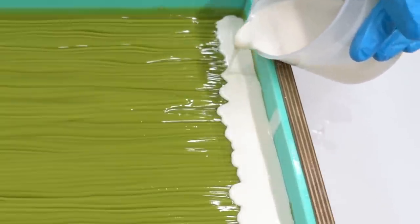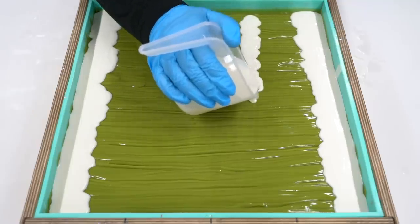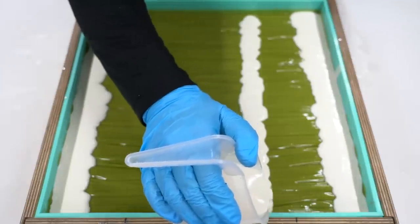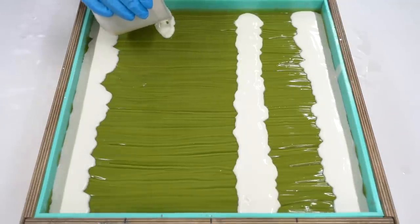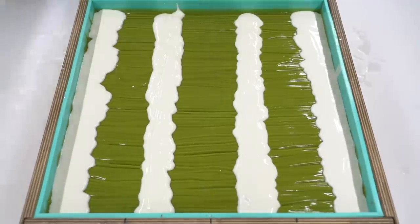In and out, in and out. Just going in a circle down the side of these middle bars, just like so. Okay, now I'm gonna go on to this side and do the same thing. I need to make sure that I'll have enough white to go around. Cool. And now I have to do the hard thing.